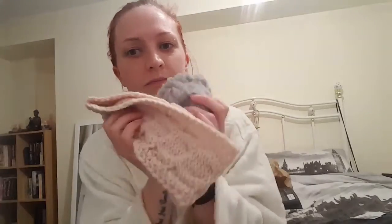And I went into Primark today to see if I could get some new ones, but they said they don't have these ones in yet, but they'll be in the next couple of weeks, so I'll be back to check that out. But in the meantime, I just broke these out of storage and they'll need a wash. But yeah, keep my ears nice and cozy.